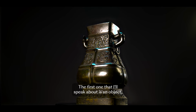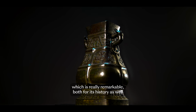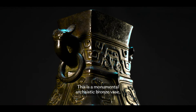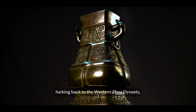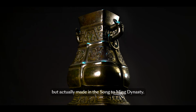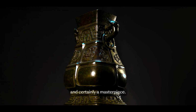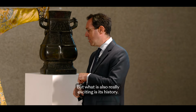The first one that I'll speak about is an object which is really remarkable, both for its history as well as for what it actually is. This is a monumental Archaistic bronze vase harking back to the Western Zhou dynasty, but actually made in the Sung to Ming dynasty, and it's, one can say, possibly unique of its type and certainly a masterpiece. But what is also really exciting is its history.